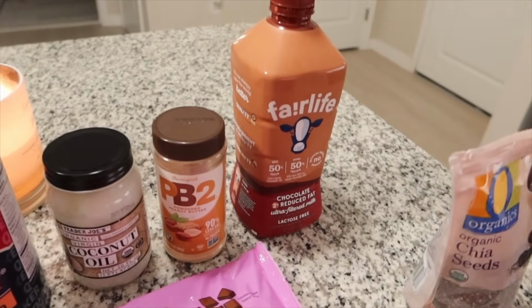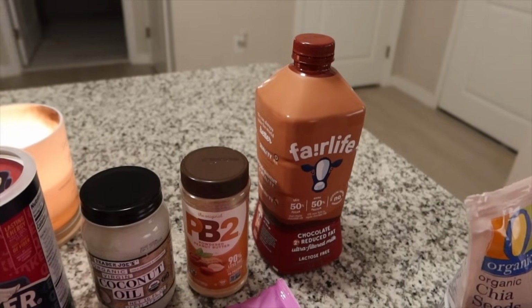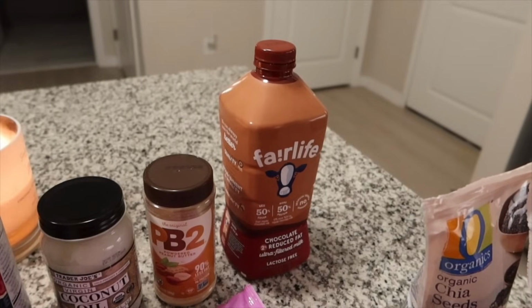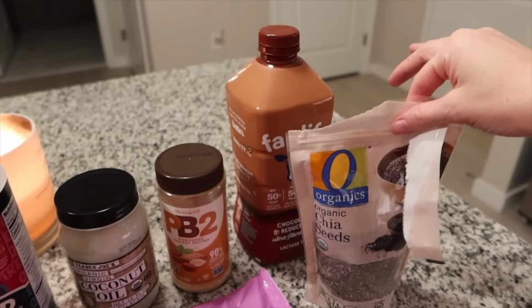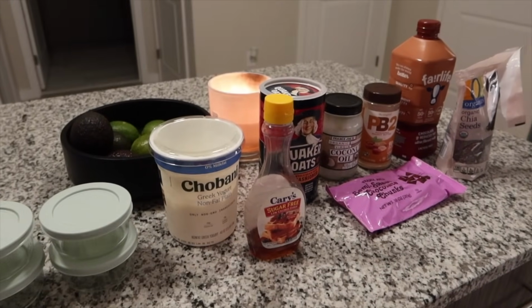Same with the reduced fat chocolate milk from Fairlife. This one is really good. I've been loving having it in my coffee. I normally get the regular milk, but I got this at BJ's and they were out of the regular milk, so I opted for the chocolate one, and it's been working. I do really like it. And then lastly, we're gonna add some chia seeds, but that's everything for the overnight oats.